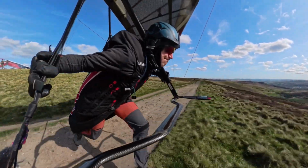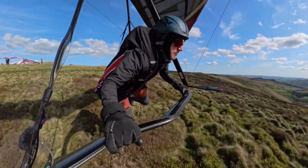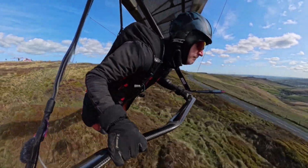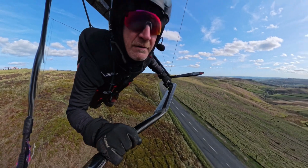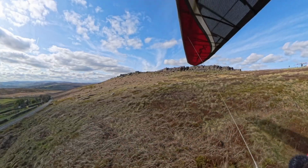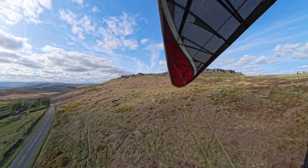And because I was now in the prone position, lying down, with my legs behind me, as I started to come down, I could not do even a little bit more running to add some more speed. I'd effectively put myself in a position where I was helpless, and all I could do was hope that the base bar would not hit the ground, and that my legs, which were dragging through the heather at this point, would not slow me down so much that the glider stalled and crashed anyway.